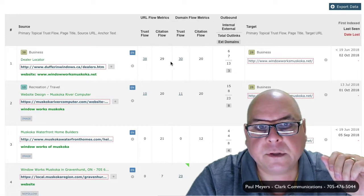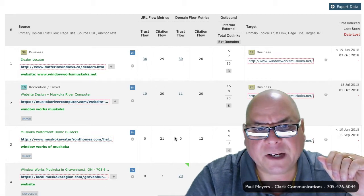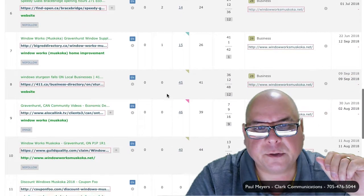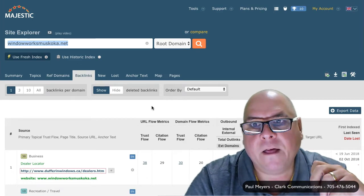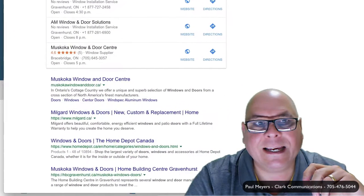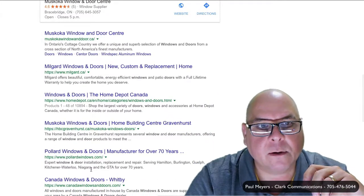Duffer and Windows, 38 and 29 of a trust flow and citation flow. That's how a domain is configured for strength. And Muskoka River Computer. And the rest are all 0, 2, 1, 0, 7, and there's only a few of them, 0, 3, 0, 2. So if you went out and picked up another 10, 15 backlinks over the next month or so, that would help you tremendously when it comes to ranking inside of here and also here in the organics.